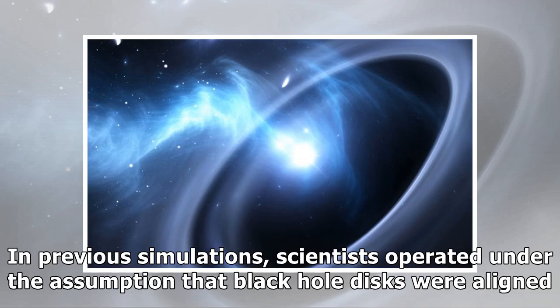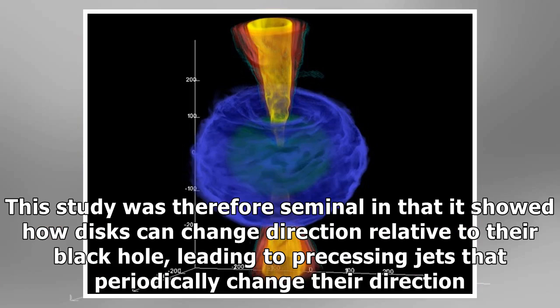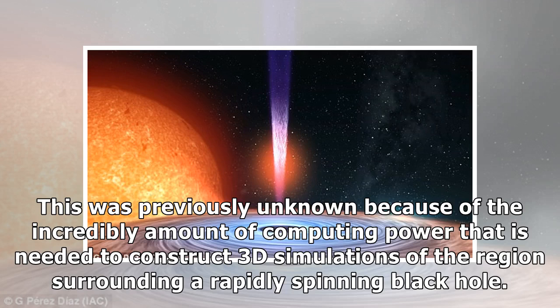In previous simulations, scientists operated under the assumption that black hole disks were aligned. However, most SMBHs have been found to have tilted disks, i.e. the disks rotate around a separate axis than the black hole itself. This study was therefore seminal in that it showed how disks can change direction relative to their black hole, leading to precessing jets that periodically change their direction. This was previously unknown because of the incredible amount of computing power that is needed to construct 3D simulations of the region surrounding a rapidly spinning black hole.